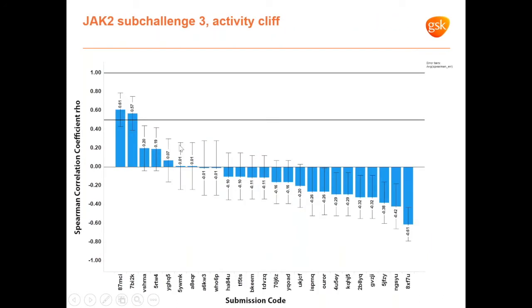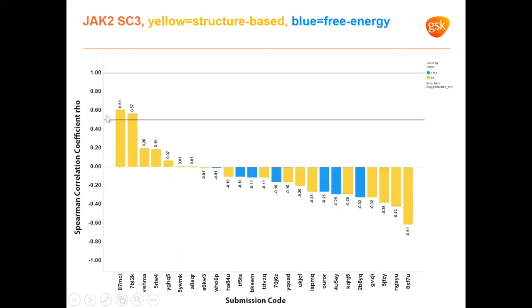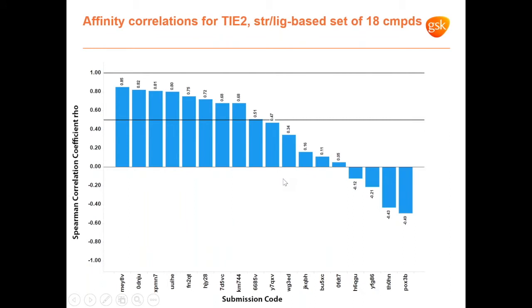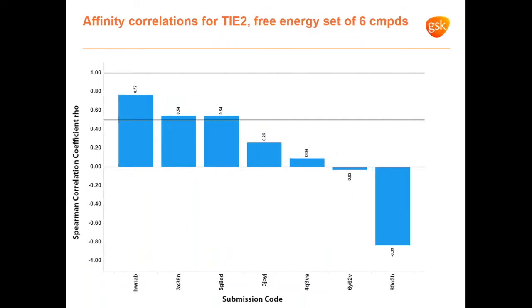Some of these look like they're beautifully designed sets. I wish we had more time to dig into it and to talk about it. Maybe we will eventually. This is a set that almost nobody could get, but there were 2 groups that did get it. So I think there's something interesting going on. Free energy methods did not do well. Another design set, interesting results, I think.